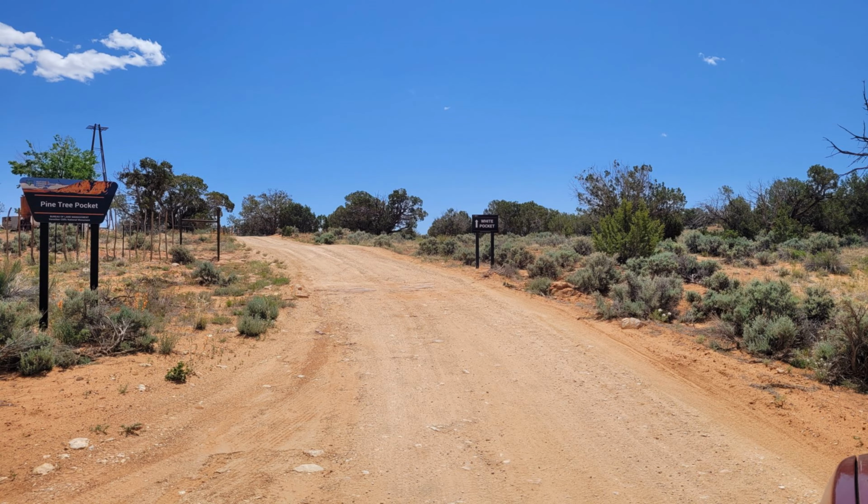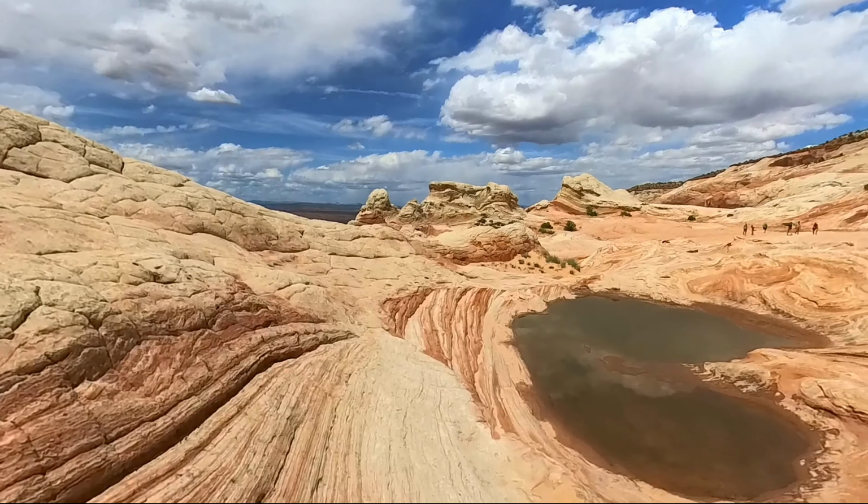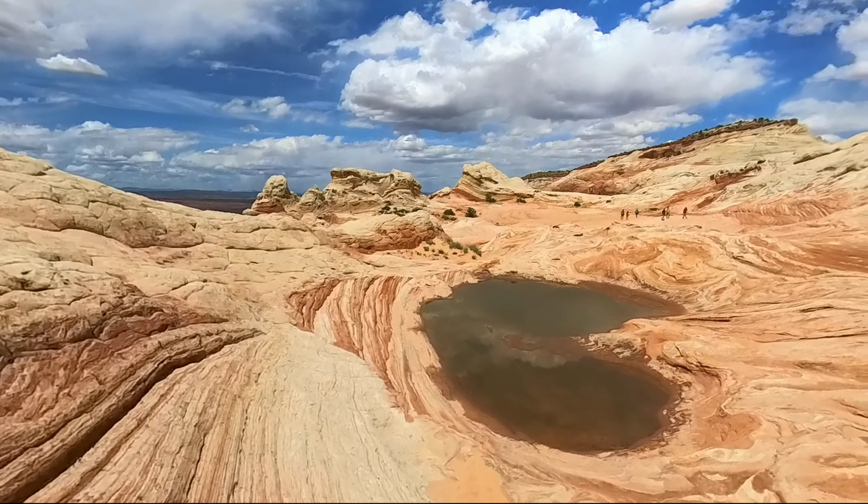It is mostly easy dirt roads until you arrive at the Pine Tree Pocket. The ranch is private property, so please respect the fences and signs. Beyond the ranch, the last 9 miles of road become progressively sandier and deeply rutted. Some of the deepest sand is at the end of the road and looks like this.